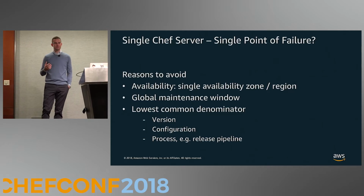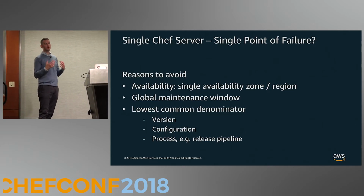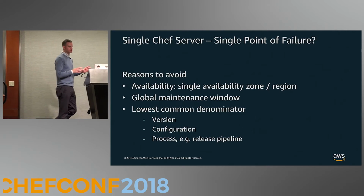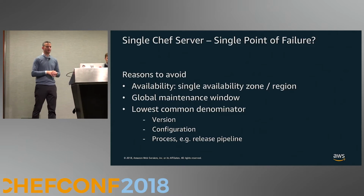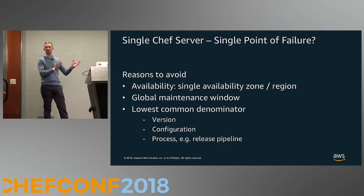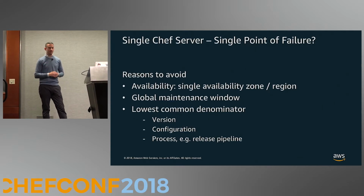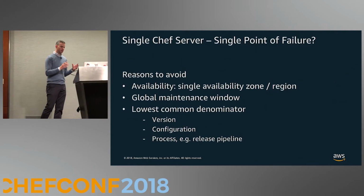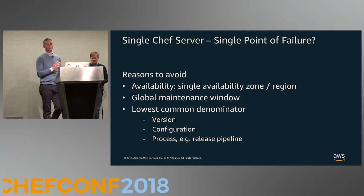Or I would say process challenges, because if you have one server, you might force everybody to use the same version, right? Or the same configuration, or the same setup in terms of your release pipeline. If we think about things like workflow or pipelines, if you have just, this is the official setup, that means that everybody has to follow that, and maybe that's the right thing for most of your teams, but probably not for all of them. So those are some of the challenges that we think are limiting you if you're running a single service.